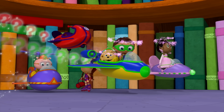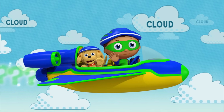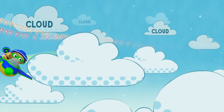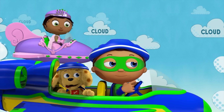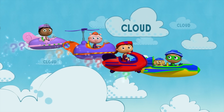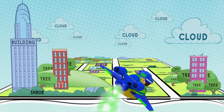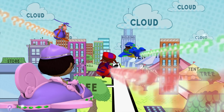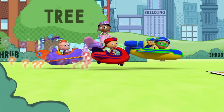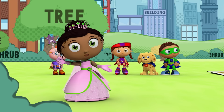Why Flyers. We're ready to fly into this comic book. Super readers, to the rescue! It's time to fly with the super readers, 'cause we've got a problem to solve. Super readers, working together with powers to read. In the books we fly to find the super story answer. It's Super Why. Super readers, to the rescue! Presto! We're in the comic book Attack of More Man.